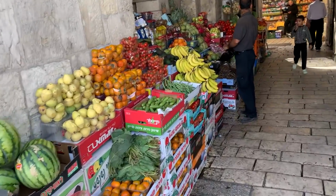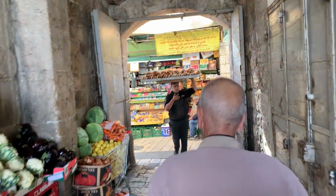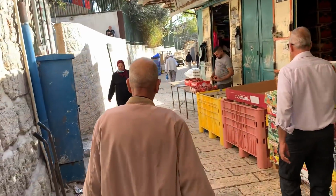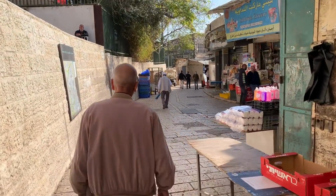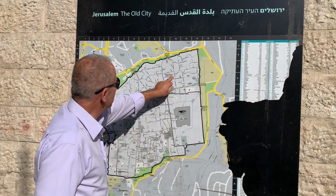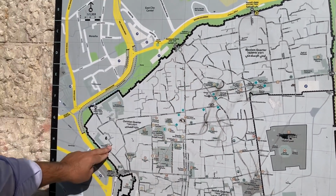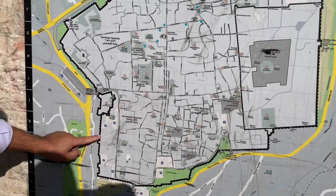So they got a lot of fruit here. I want to remember this in case I never get back here again. And these are streets that have been here for thousands of years. Okay, this is the Muslim quarter, all this section, see? That's the Muslim quarter? Yeah. There's four quarters. Yeah, and all this is the Christian quarter. Look at this. This is the Christian quarter. Okay. This is the Jewish quarter. All right. And this little one here is the Armenian quarter.